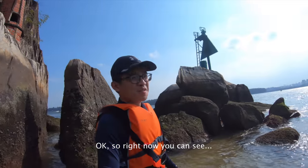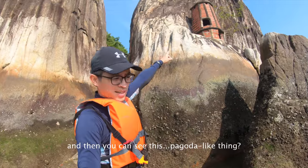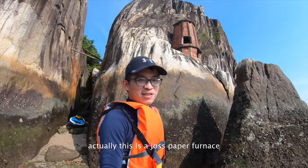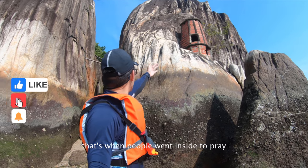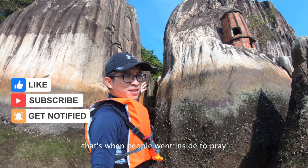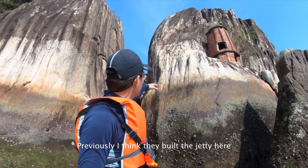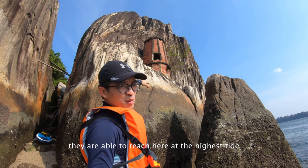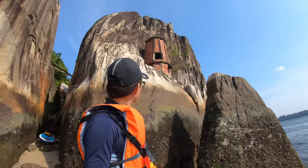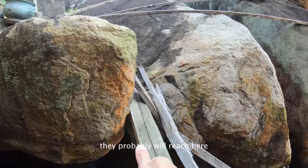Okay, so right now you can see this is the Tanjong Tajam sign. And then you can see this pagoda-like thing. Actually, this is a gilt paper furnace or a burner. I guess when people went inside to pray, after that they'd come here and burn the offering. Previously, I think they built the jetty here around that level to make sure that they are able to reach here at the highest height. So when people walk in from there, around that level, they probably will reach here.